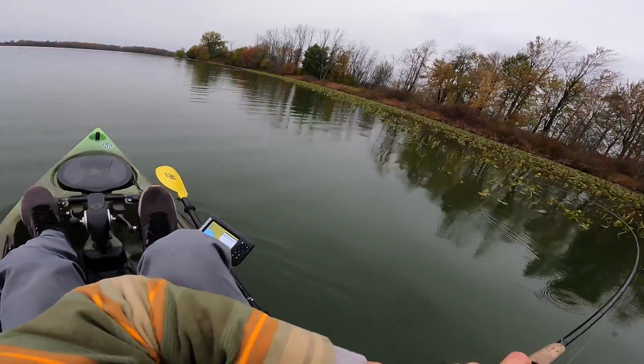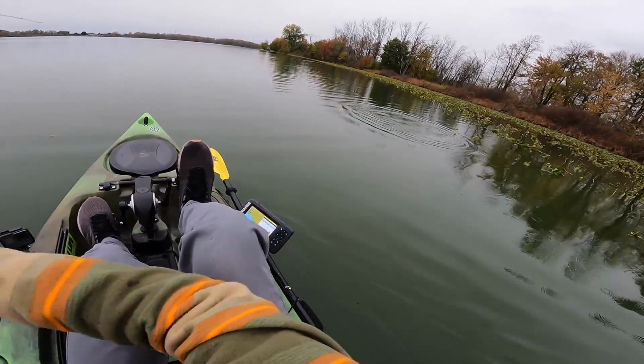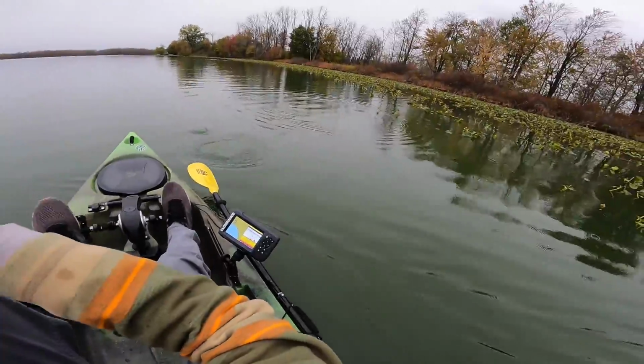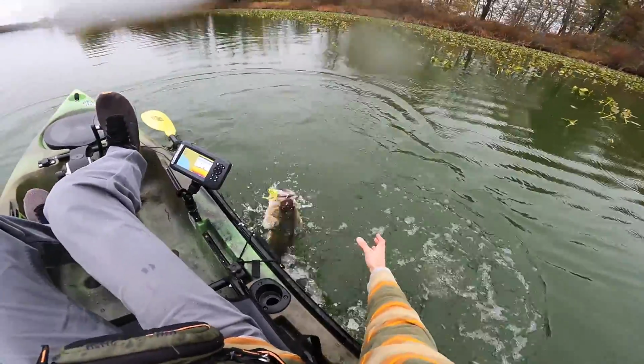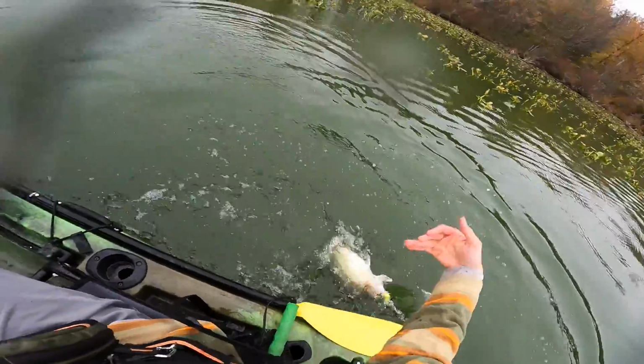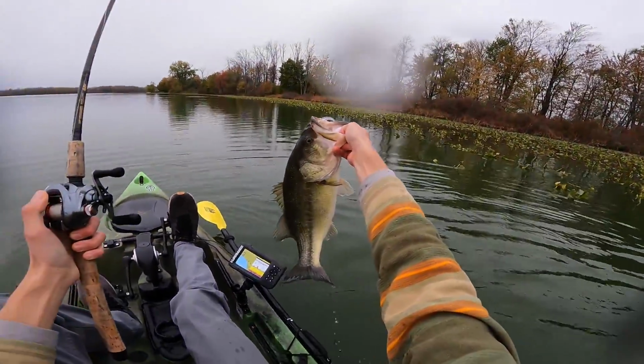There's a fish. Oh man. Oh man, he bit so weird. I gotta be careful here. Oh my gosh. He's dogging me. Oh my gosh, Ethan. Do not, oh, I'm asking to lose this fish. Holy smokes.